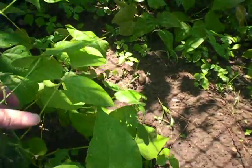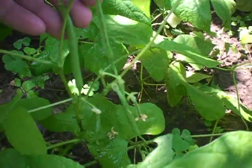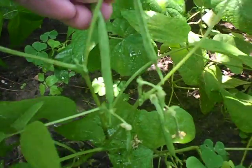Over here, we got some bush beans, string beans right here growing. I just discovered these a little while ago and took a picture of them. Those are nice string beans. Another couple days, we can start picking some.